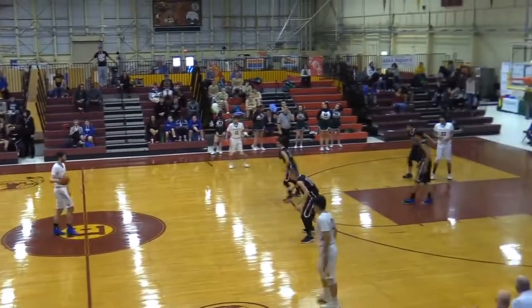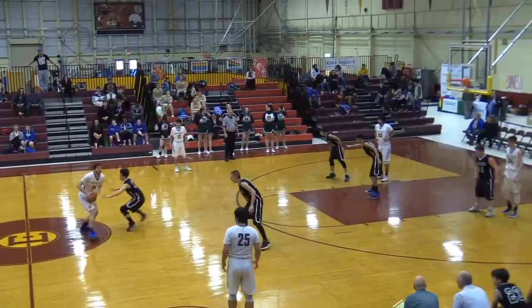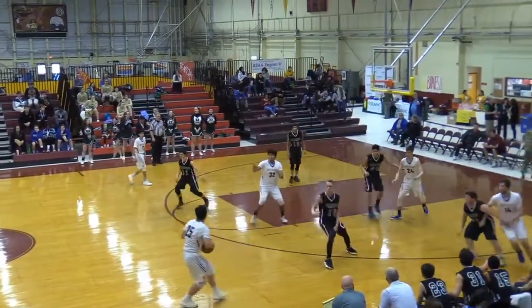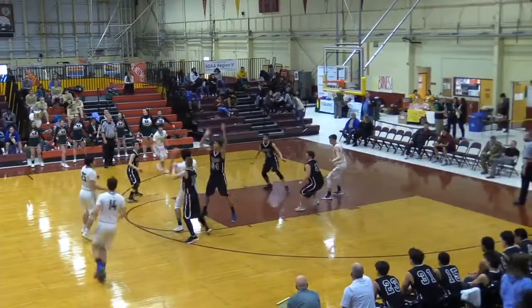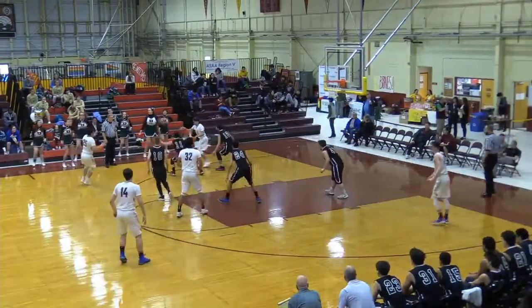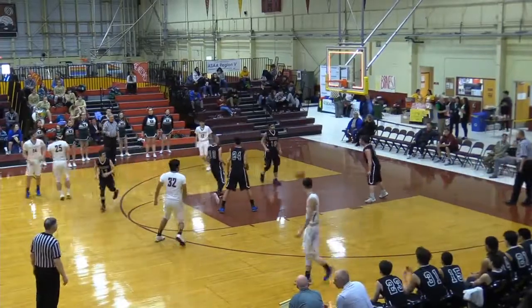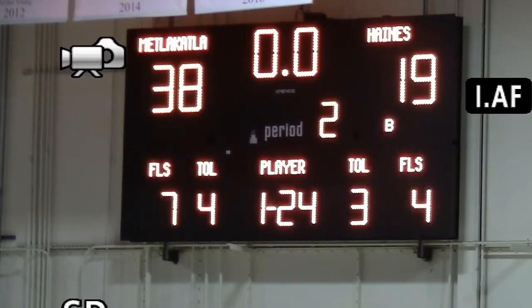19-point lead for Metlakatla. They go right over to Henderson. Henderson looking for King, now into Hudson. Hudson dumps it out in the corner to Milne. They got to get the shot off, 1 second at the buzzer, and Henderson gets it off the front of the rim, no good. But our score 38-19 at the half as Metlakatla rolling with this one.